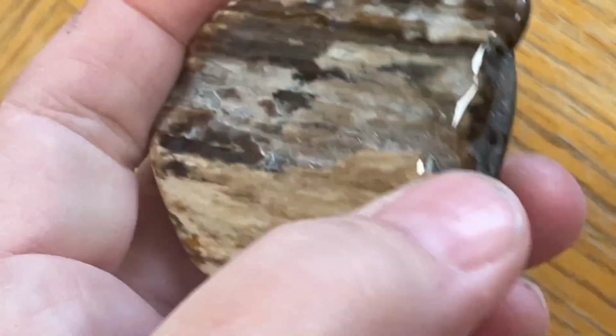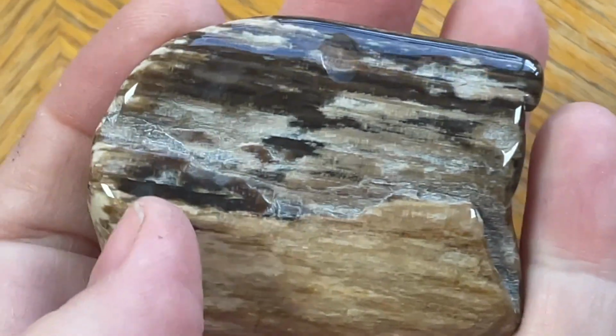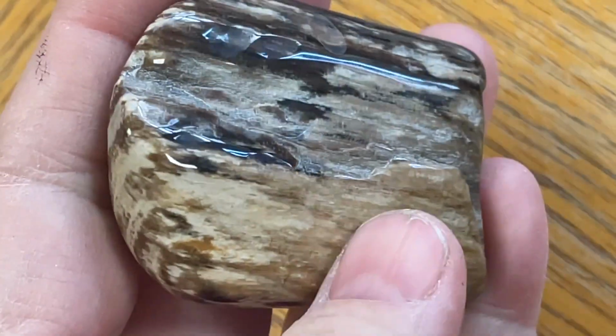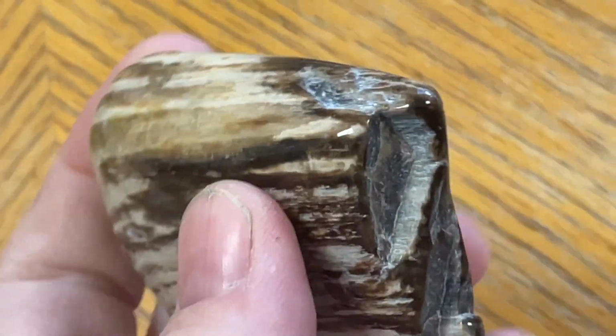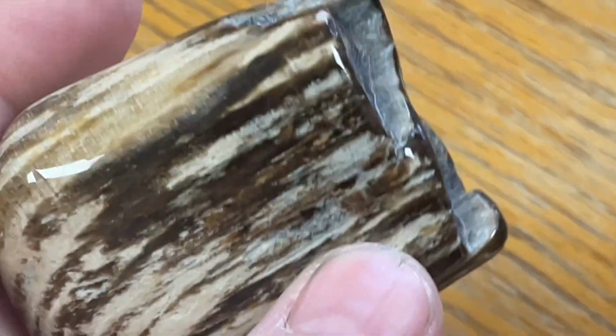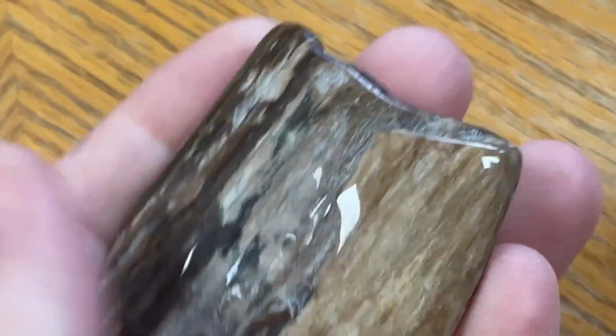This one was kind of a pain because of all this rough stuff here and this rough stuff on the end. It ended up I had to scrub it quite well every single time I polished it. So every time I changed the grit, I had to use a toothbrush and a scrub brush. Still didn't end up getting all of it, I think, but close enough.